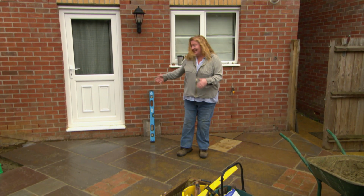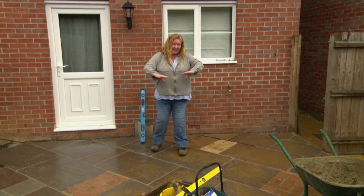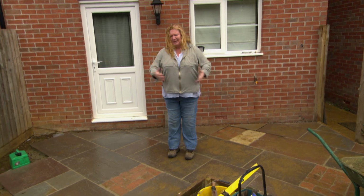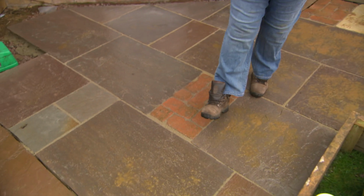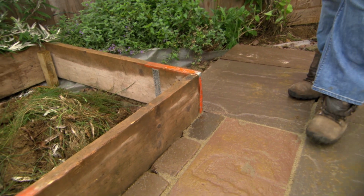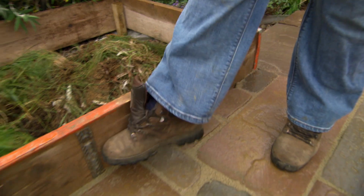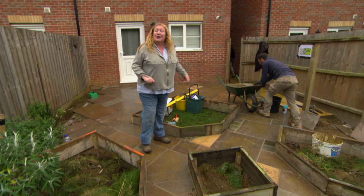I mean, Manjinder literally had about 5, 6 slabs outside the back door, but I wanted to give her a big seating area, but I didn't want it to look too uniform, so we've mixed up paving to give that higgledy-piggledy feel. And then we've just got these raised beds, and I actually quite like that distressed look with the bits of spray paint, the reinforcing on them, sort of looks quite quirky.